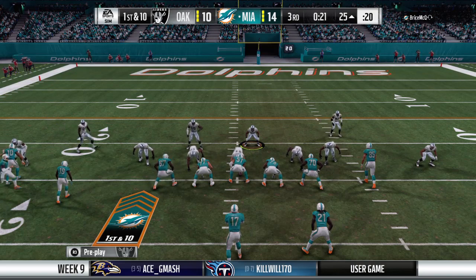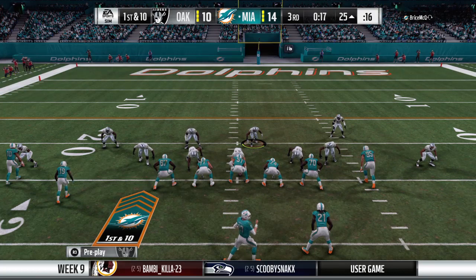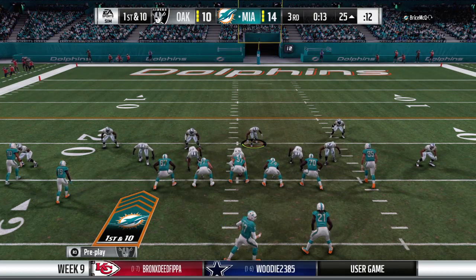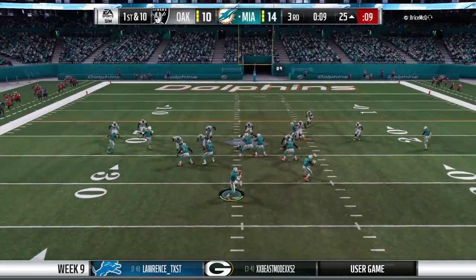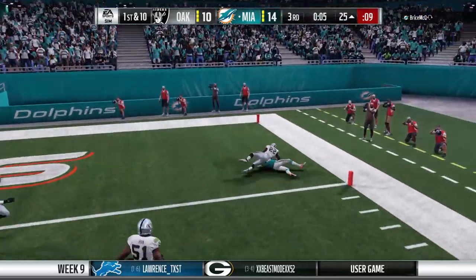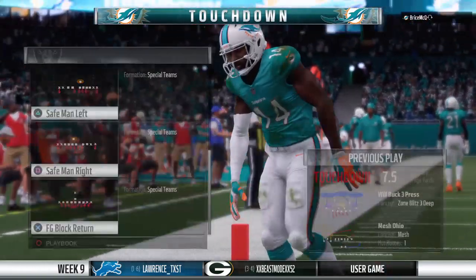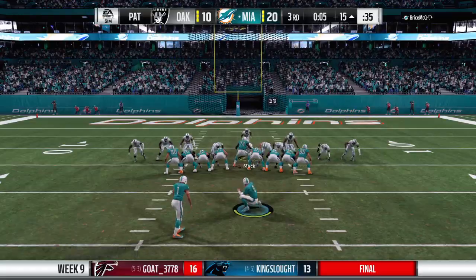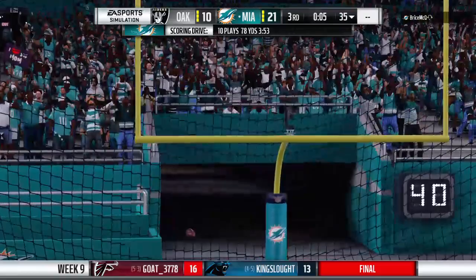They'll send Landry in motion right. Tannehill on first down. Got a man, it's Landry for the Dolphins touchdown. Jarvis Landry with his second touchdown of the game, number 7 on the year. And the Dolphins are able to grow their lead.